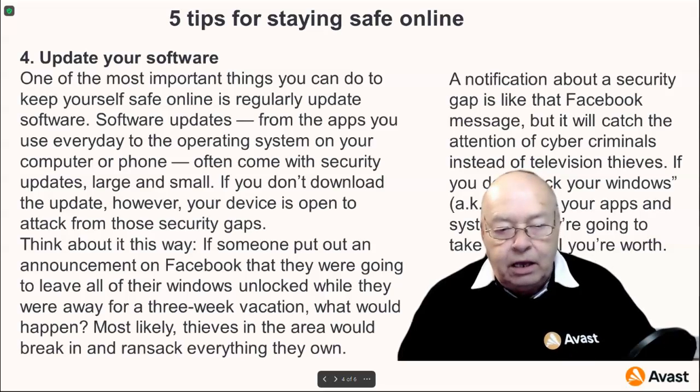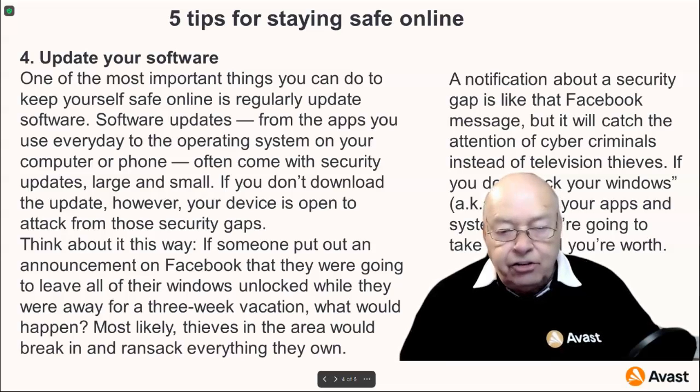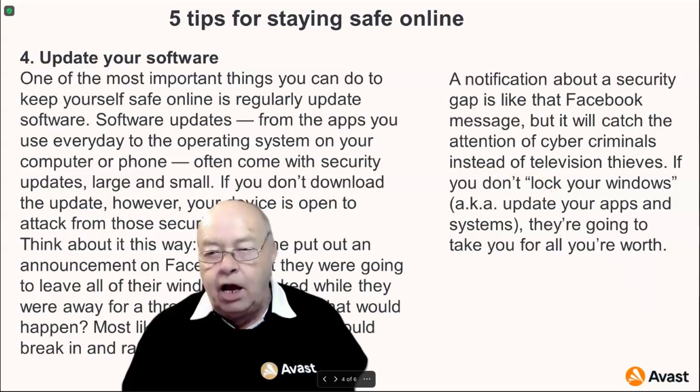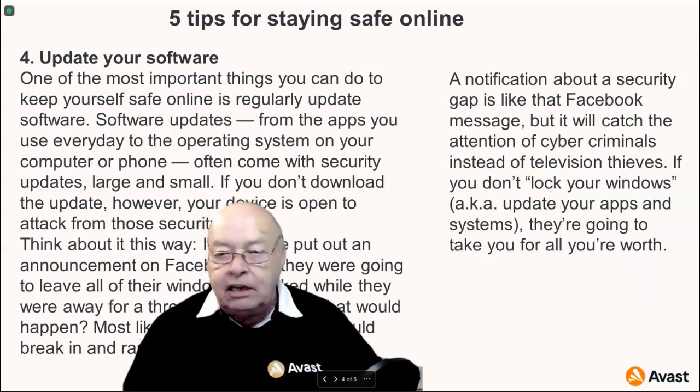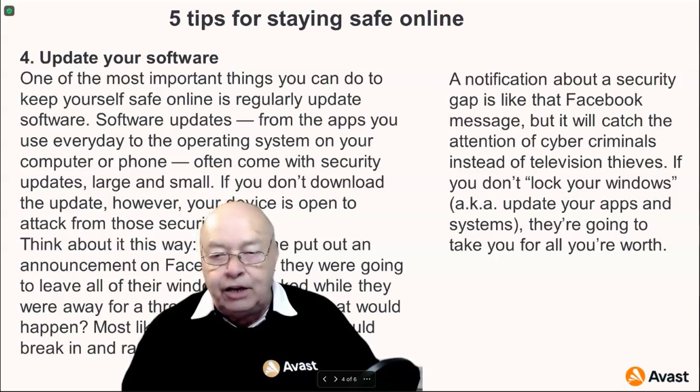Think about it this way. If someone put out an announcement on Facebook that they were going to leave all of their windows unlocked while they were away for a 3-week vacation, what would happen? Most likely, thieves in the area would break in and ransack everything they own. A notification about a security gap is like that Facebook message, but it will catch the attention of cybercriminals instead of television thieves. If you don't lock your windows, also known as update your apps and systems, they're going to take you for all you're worth.